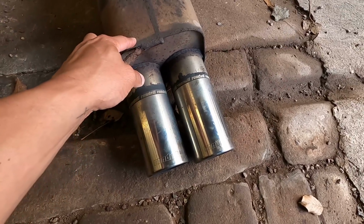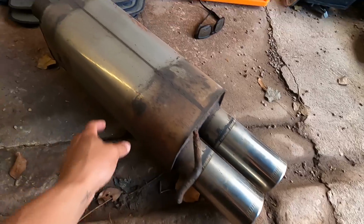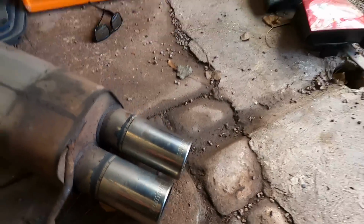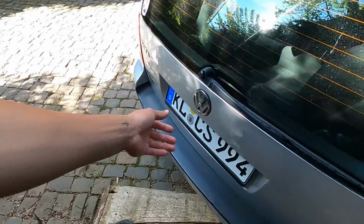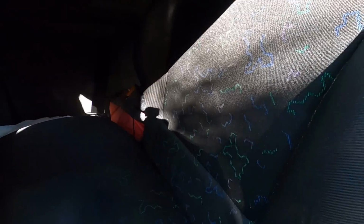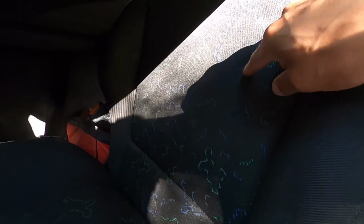Came off a 2-liter Golf. Kind of cool. I probably wouldn't use this entire thing. Maybe cut the tips off and just use these because they're kind of cool. And then today I went back, got some more good stuff. So in the back of my wagon, I've got these seats. Pretty cool. I don't know the name of this, but it has little squiggly lines on it. Kind of cool. Got a full set of those.